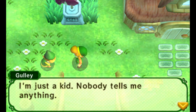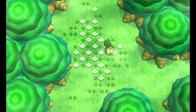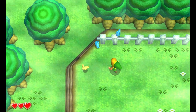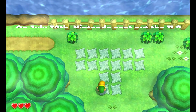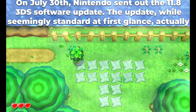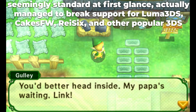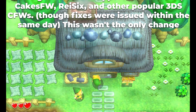Rather than take my word for it, let's refer to a much more detailed technical explanation of the situation by user Shuri and Astronaut Level in a thread titled Free Shop, CI Angel and other CDN reliant services will no longer work with many games. Quote, on July 30th, Nintendo sent out the 11.8 3DS software update. The update, while seemingly standard at first glance, actually managed to break support for Luma 3DS, Cakes FW, Rysix and other popular 3DS custom firmwares, though fixes were issued within the same day.